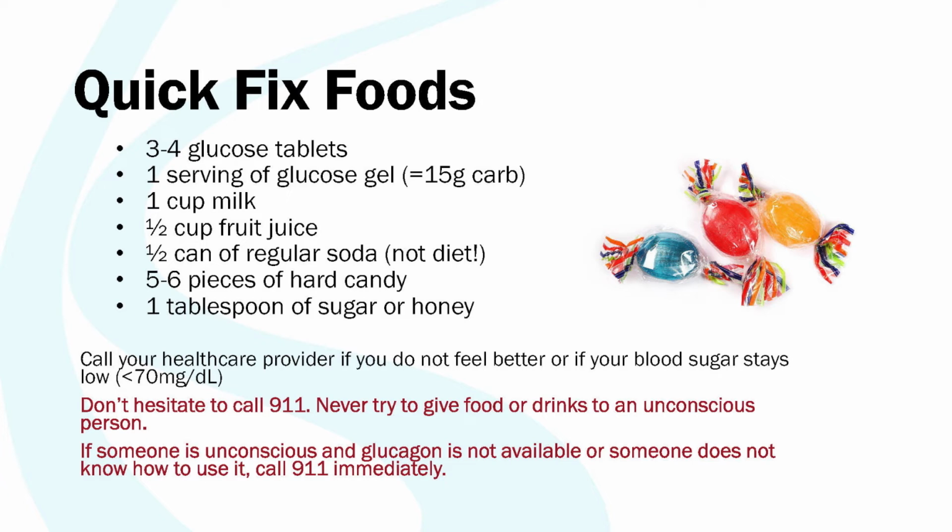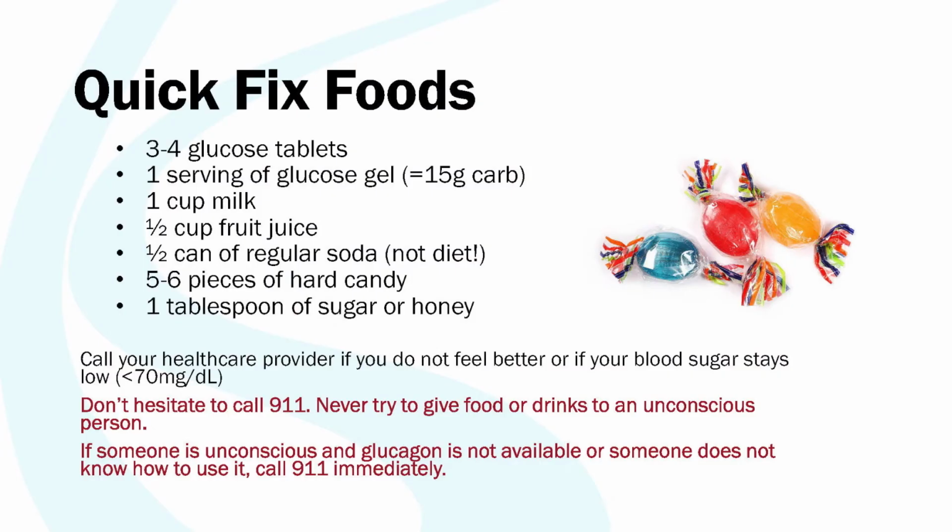Here are some examples of quick fix foods. This can be glucose tablets, a cup of milk, or half a cup of juice or soda, but make sure it's not diet soda because diet soda won't cause your blood sugar to come back up. Call your healthcare provider if you don't feel better or if your blood sugar stays under 70 milligrams per deciliter after repeating these steps several times. Don't hesitate to call 911, and never try to give food or drinks to an unconscious person. If someone is unconscious and glucagon is not available or someone doesn't know how to use it, it's a good idea to call 911.